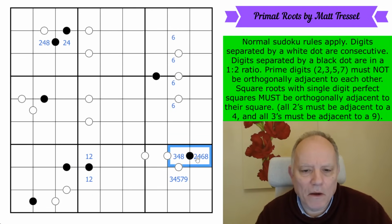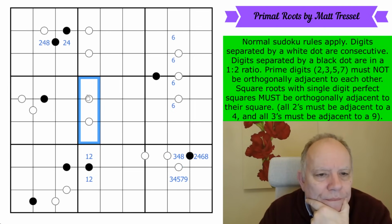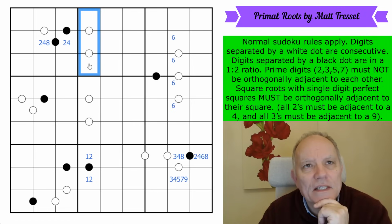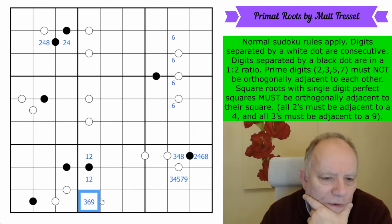Another way that this can't be a 1, 2 black dot. But these, well, they're either 3, 4, 5, 4, 5, 6, 6, 7, 8, or 7, 8, 9. I think this digit has to be 3, 6, or 9, accordingly.